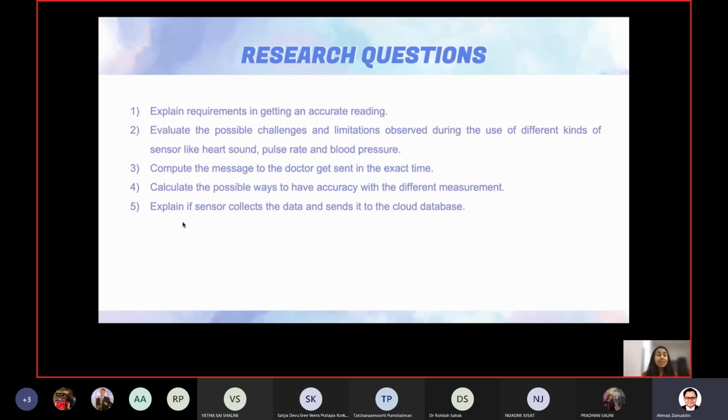So moving forward, these are my research questions, which are: explain requirements in getting an accurate reading; evaluate the possible challenges and limitations observed during the use of different kinds of sensors like heart sound, pulse rate, and blood pressure; compute whether the message to the doctor gets sent in the exact time; calculate the possible ways to have accuracy with the different measurements; explain if the sensor collects the data and sends it to the cloud database. So these are the research questions.